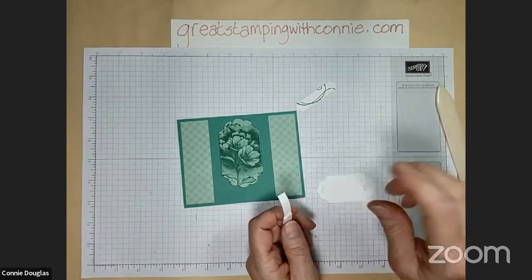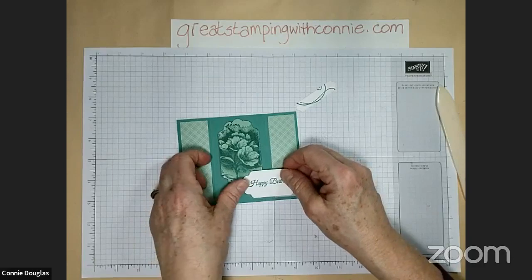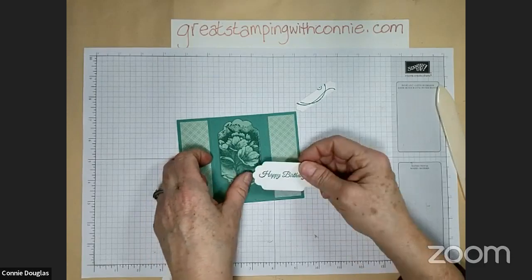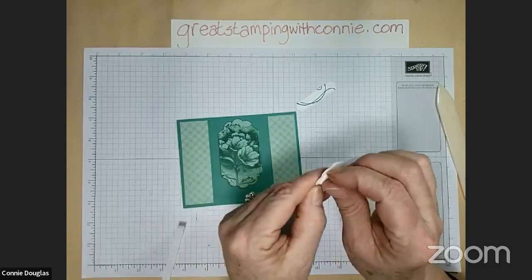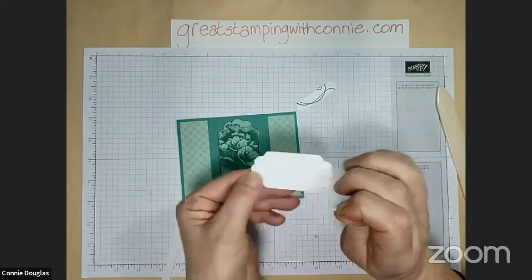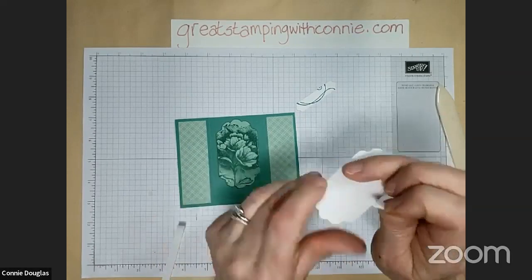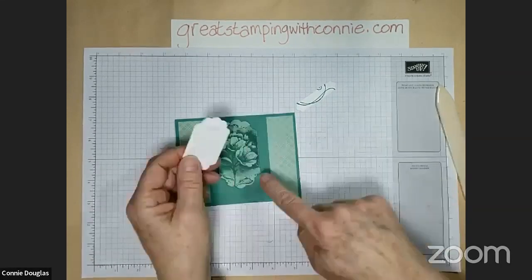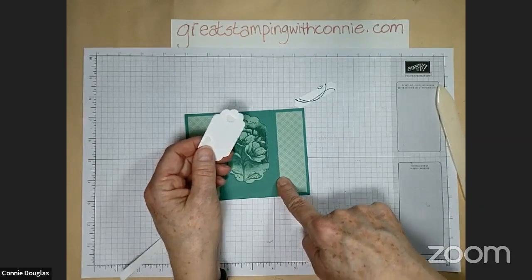I'm going to put the sentiment on with dimensionals as well. But I don't want to have a dimensional under this edge here because I already have that lifted. So I just need to make sure that I put it in places where it will adhere to this.